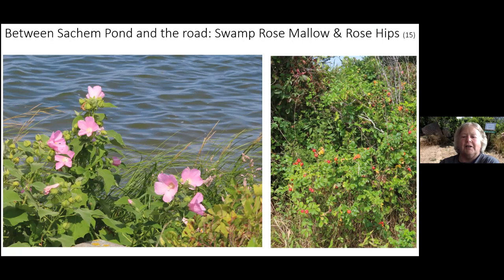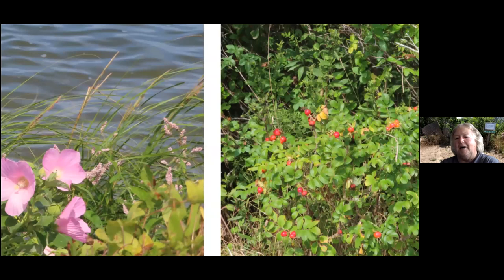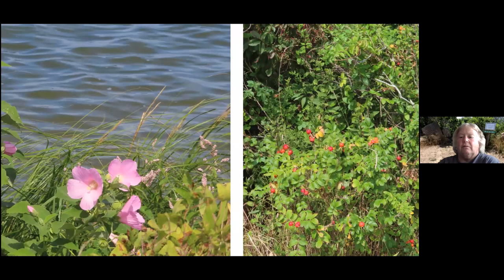I started talking last week about how things are starting to go to seed and go to fruit. And there's quite a few rose hips right in this solid area. And these are, of course, a great food source for birds. And you've probably heard of rose hip jelly and rose hip tea. And rose hip is the highest natural source of vitamin C.